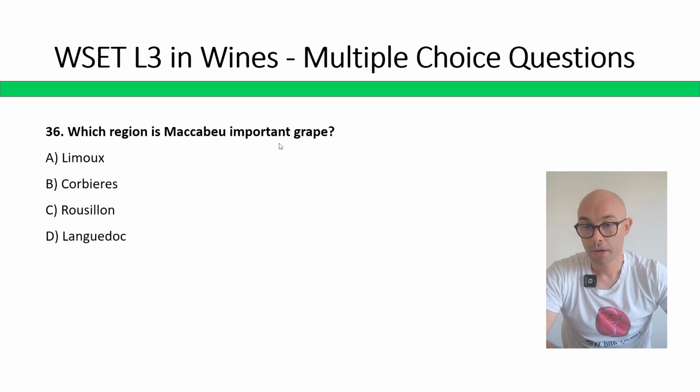In which region is Macabeo an important grape? Limoux, Corbières, Roussillon, Languedoc. The correct answer is D, Languedoc.